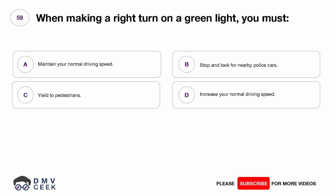Question 59. When making a right turn on a green light, you must A. Maintain your normal driving speed. B. Stop and look for nearby police cars. C. Yield to pedestrians. D. Increase your normal driving speed.